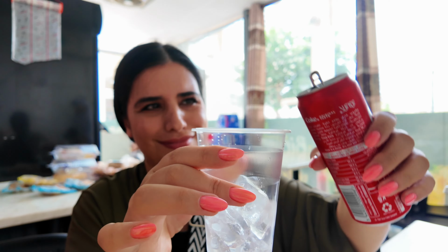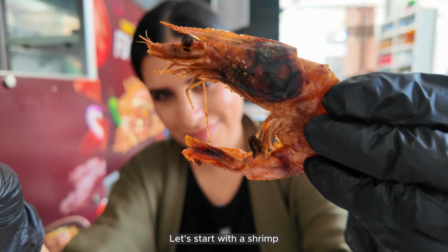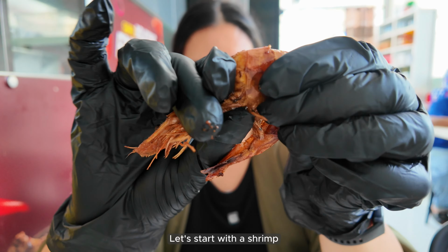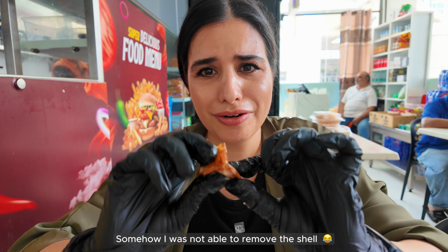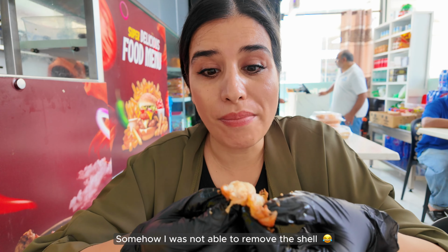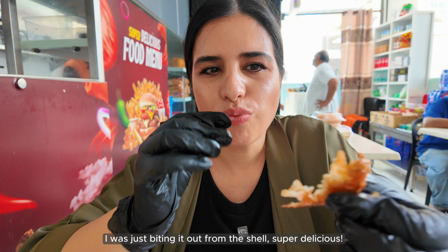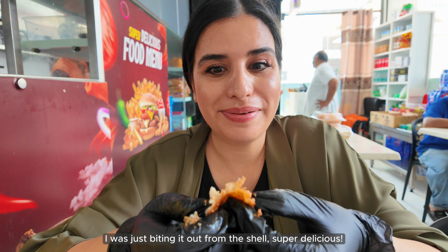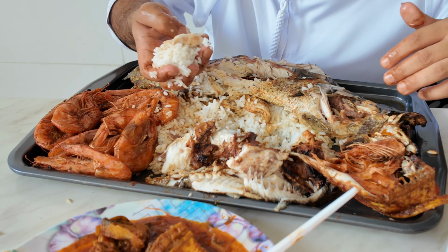First thing I need a cold drink, a cold Coke. It's the best when it's hot. I don't know how to remove the. Okay, it's delicious. I'm gonna go with just a rice.